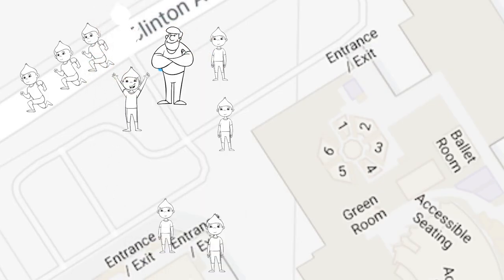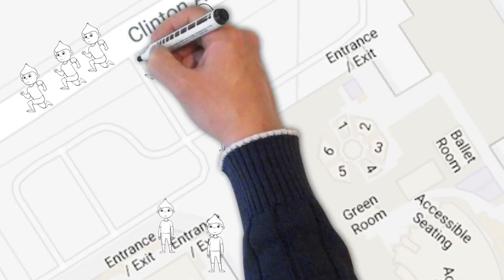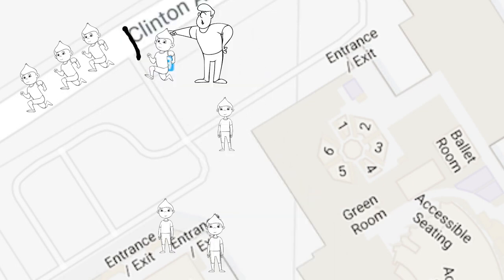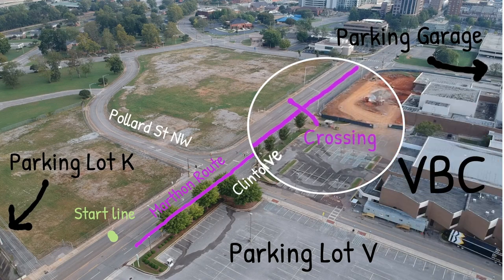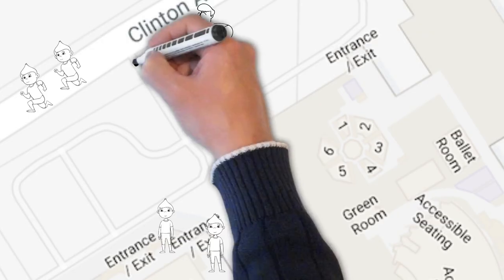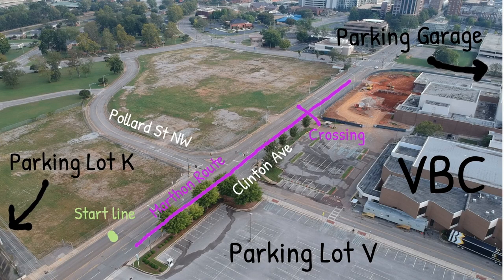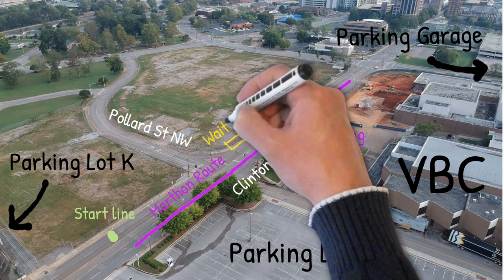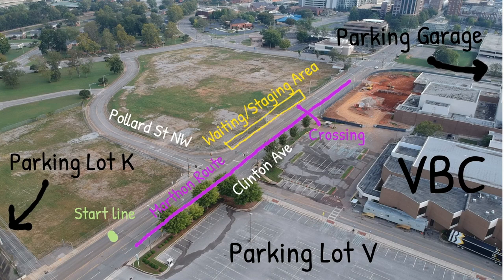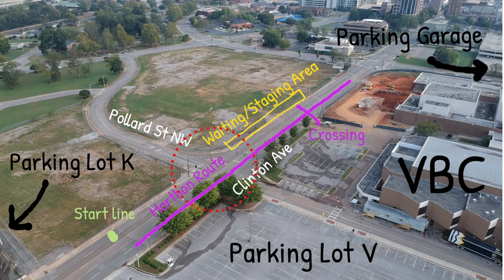The guard's responsibility is to watch for breaks in marathon traffic and usher half marathoners to the far side of Clinton. Looking back at our aerial shot, the crossing point is here. When you do cross, make sure you stay in the far two lanes. The area east of Pollard, to the right in the picture, will be a staging or waiting area. This is important because Pollard will remain open until shortly before the start of the half. An HPD officer will be on duty directing traffic.